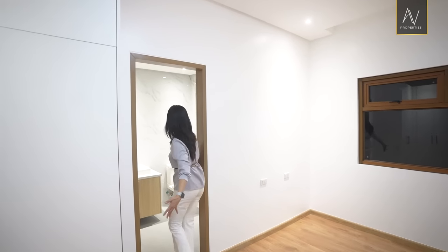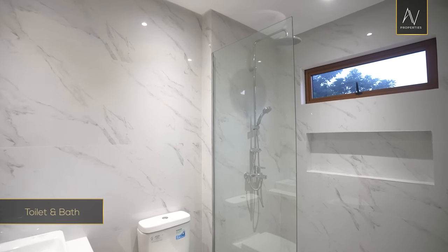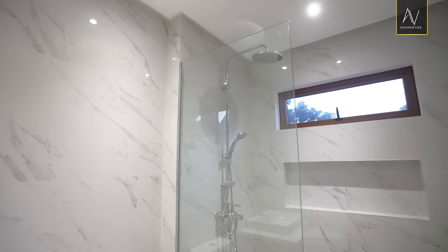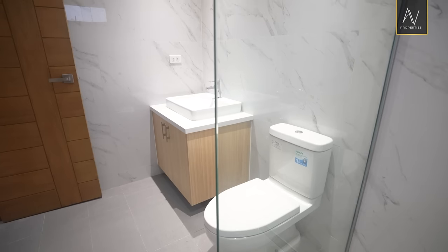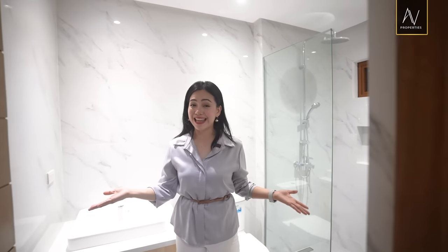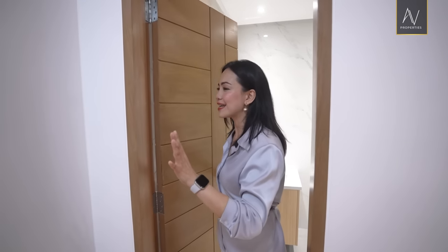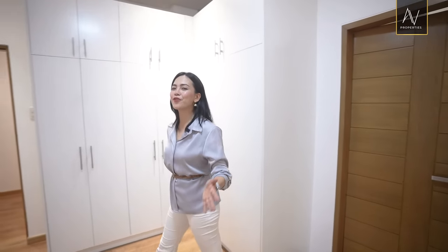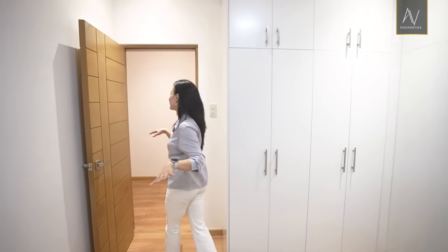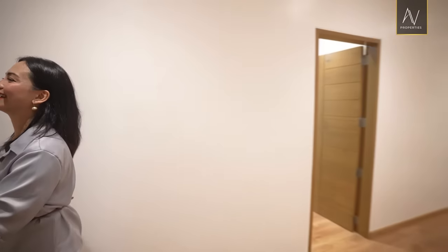So now let's see the toilet and bath. It just somehow mirrors the first toilet and bath from the first bathroom. You have your awning window right here, your shower niche. What's lacking is your vanity mirror, but don't you worry. We won't leave you guys hanging on that part. Before you move in, everything is pristine and ready. Okay, next, oopsie, I got confused. Bedroom number three.